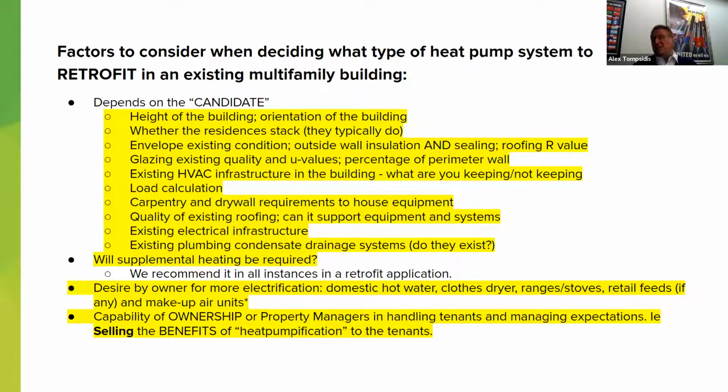I'll show you a picture. These things get very heavy. And I would say almost most importantly is your existing electrical infrastructure. We'll touch on that in a little bit. Existing plumbing: does it have condensate drainage systems? You typically wouldn't have that if you had, for example, a gas furnace. You're not going to have a condensate drainage system unless you had humidification with that. So these are a lot of the considerations that you need.